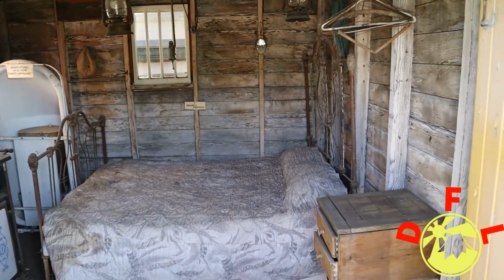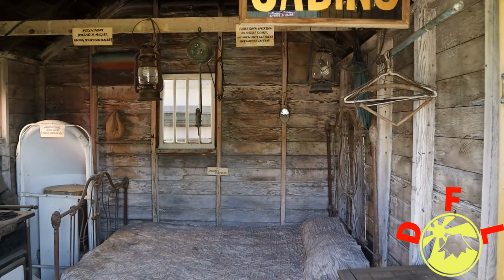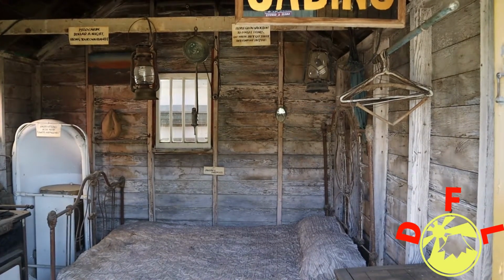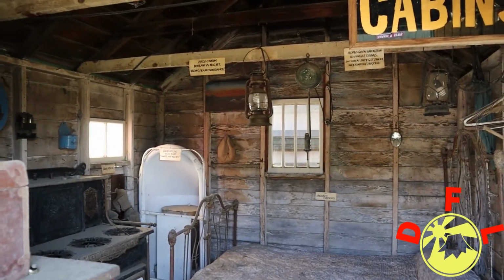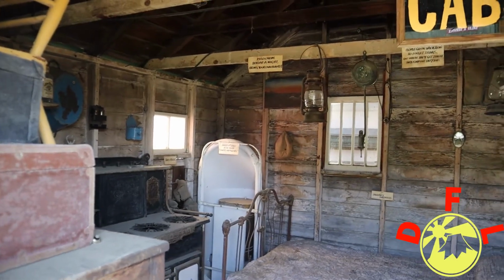Then we got a mattress here, and over there says people go on vacation to forget things, and when they get there, they find out they did forget things. Pretty cool setup.